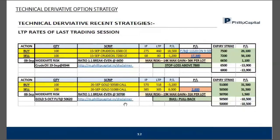The strategy which we initiated last week, as on 8th of September, was a kind of bull spread when crude was trading at around 6544 levels on the 19th September future. We recommended buying the 15th of September crude oil 6500 call and selling the 7200 call for the same expiry. So as per the payoff diagram, we can see here that the bias was positive with a maximum risk of 14,000 per lot and a maximum gain of 56,000 per lot. The break even of this strategy was at around 6650 levels and the maximum gain would have been at around 7200 and higher levels.